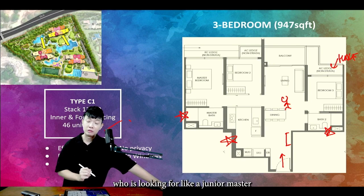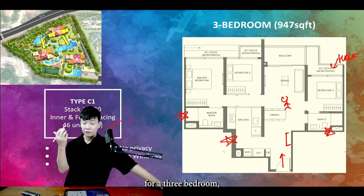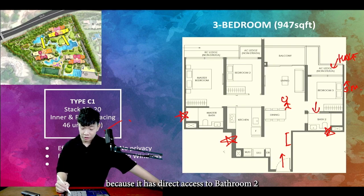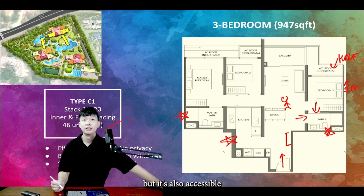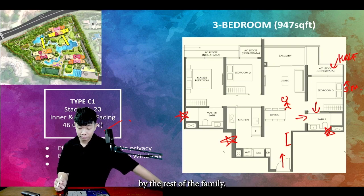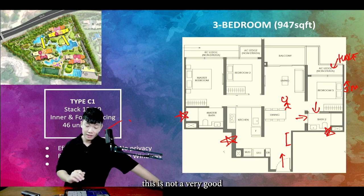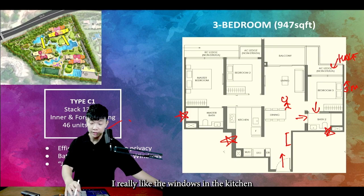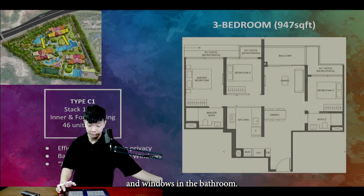But if you are someone who is looking for a junior master in a 3-bedroom, then your bedroom 3 can be considered a junior master, because it has direct access to bathroom 2, but it's also accessible by the rest of the family. Yeah, but for me, this is not a very good layout, simply because I really like the windows in the kitchen and the windows in the bathroom.